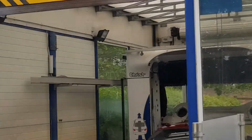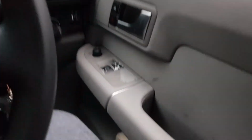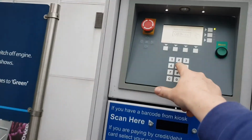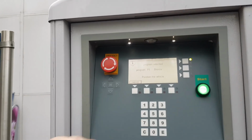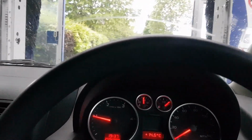Okay, so we'll pick this up after the Jesus Christ will do its bit. We'll see how many flies he'll take off. Okay, so the car washing machine is ready for me. Let's put in the code, 083553, and that's the cheapest one, bronze. Start. Okay, so might want to close the windows, close that one, close that one. Let's go in. We'll see how many of them flies will be left.